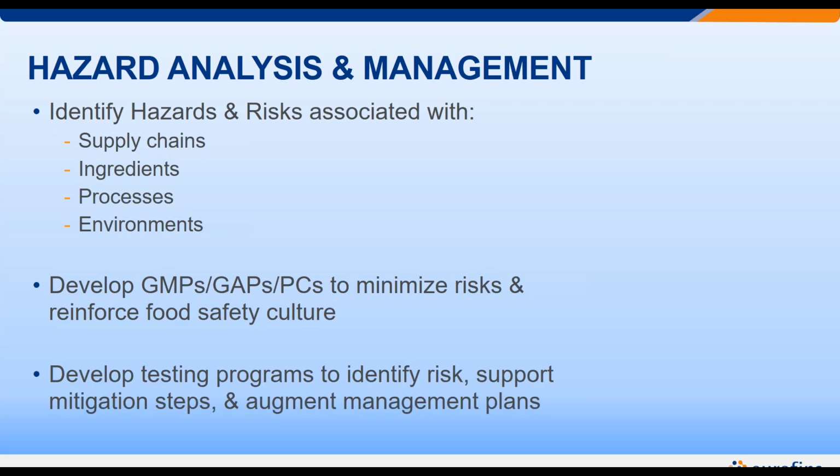Once we've done all that work, we have to know if we're doing a good job, right? So we have to develop testing programs that first may actually identify the risk. If there's not a history of outbreaks or a known association of the pathogen with the food product, you may have to use testing to identify a risk. You also can use testing to define or support mitigation steps. And certainly you can use it to augment your risk management plan, which is the whole point of everything you're doing in your risk identification and management scheme.